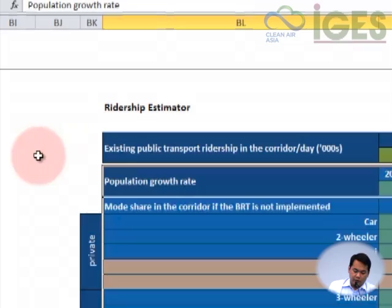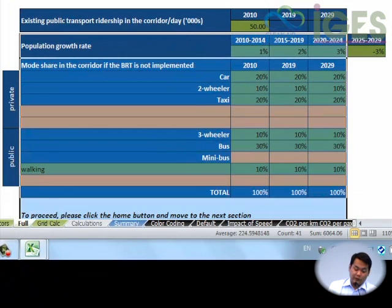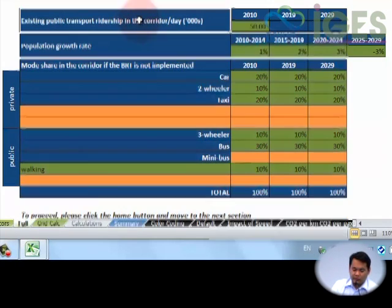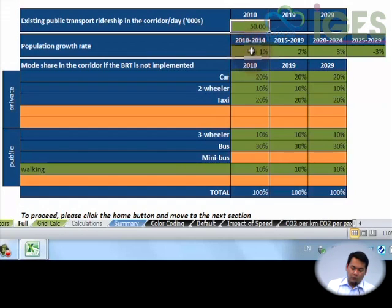After you've made your choice, you can just click the green button here, and it would lead you to this bit, the ridership estimator. The ridership estimator here, which was a product of discussions with different partners, is based on the existing public transport ridership in the corridor. So how many people are using public transport in that corridor? So this is the basis.